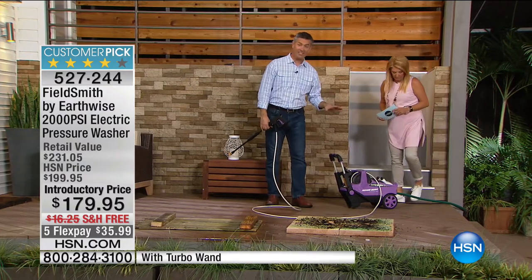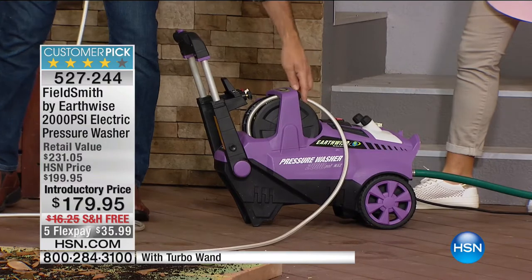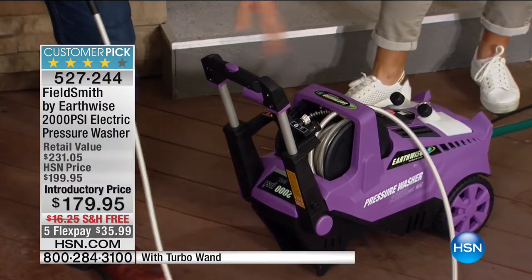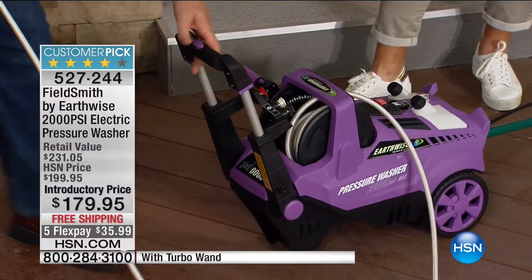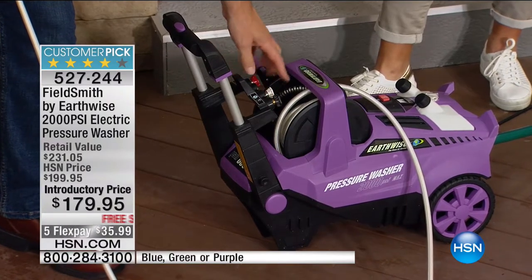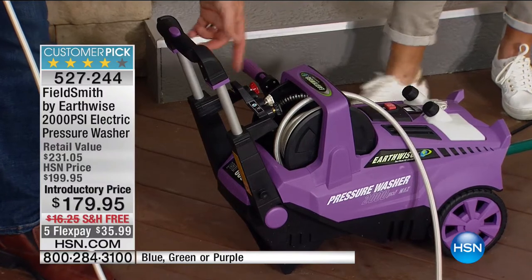Perfect, easy to use, 2000 PSI, 25 feet of pressurized hose. And check this out, we have a hose reel to wind that up so it's never gonna be tangled, it's never gonna get in the way. We have 4 different tips that ride on board that are gonna be perfect to utilize that 2000 PSI for all the different jobs around the house, from washing the car to getting that deck and pavers clean.